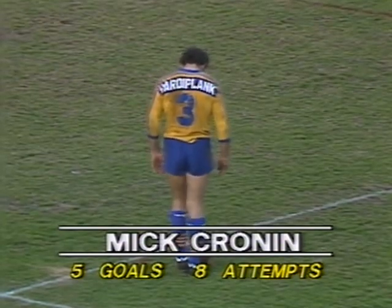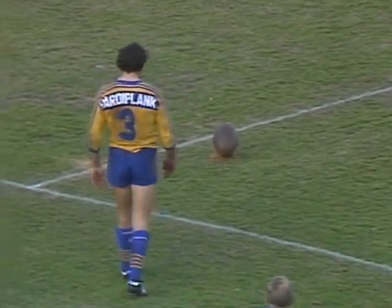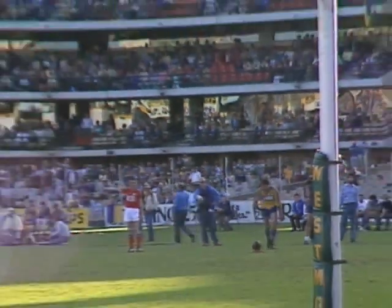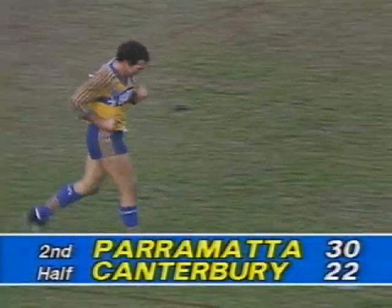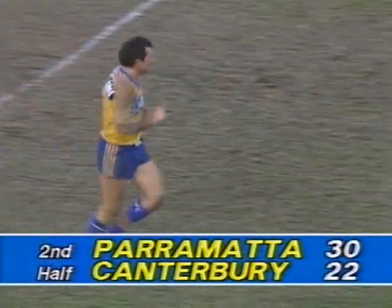5 out of 8 for Michael Cronin. He's on the quarter and a metre in from touch. Kicking into the Paddington Hill corner. Hits it. It's wide again, so it's no goal, but Parramatta leading by 30 points to 22. And 1 minute of time remaining.